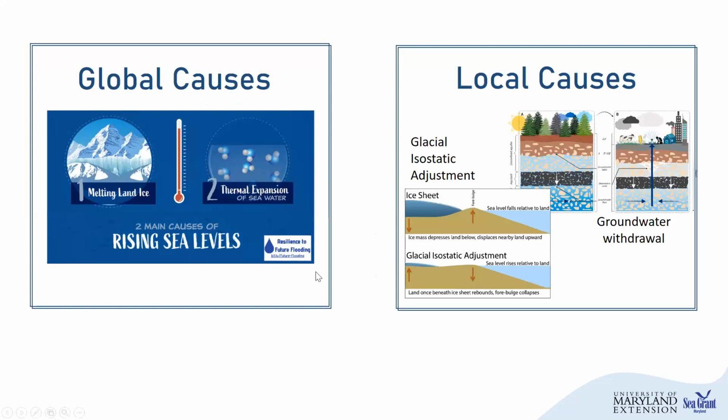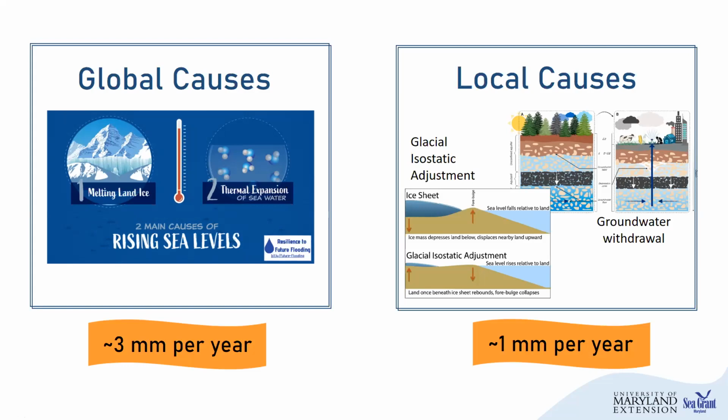So when we're thinking about the causes of sea level rise, we have these two big global causes, and then we have a couple local causes that are also contributing. So I always like to point out that these are all parts of why we're seeing the amount of sea level rise we are, but those climate-related global causes are producing much more of the sea level rise that we're seeing. It's about 3 millimeters per year from those versus about 1 millimeter or so from the local causes.